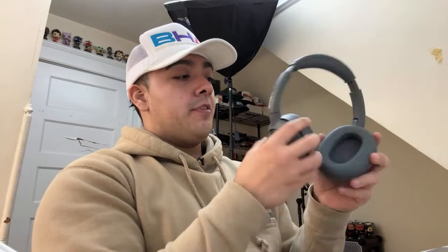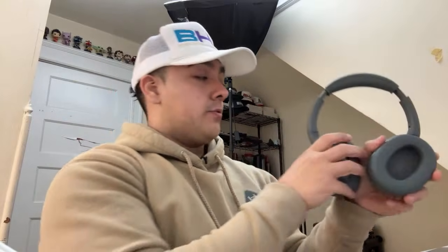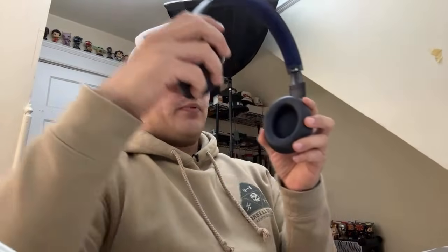But then also the ear cups on the Ultwears, these are much larger, these are much deeper. So if you have larger ears, you're gonna be fine. Whereas the ear pads on the Studio Pros, they're not as deep. So these will push down on your ears more than the Ultwear.